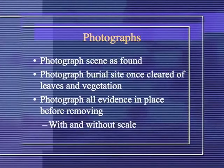Photograph the scene as found. Photograph the burial site once it's clear of the leaves and vegetation. If it's the fall and you've felt this outline, then what we're going to do is remove everything, usually leaf by leaf, to make sure we don't miss anything off this potential grave site. And then we're going to photograph all the evidence in place, again, with and without scale.